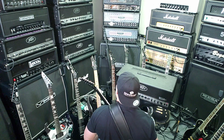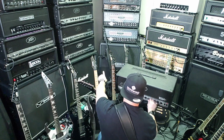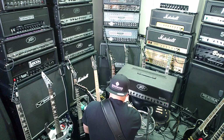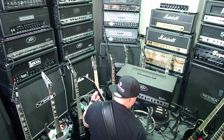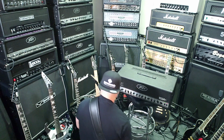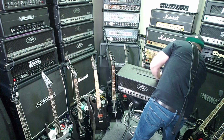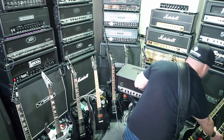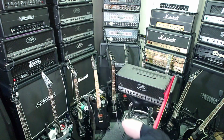So let's dial it in. I'm going to use the same settings I have with that 6505 at the bottom. So let's go there, there, here. Post good. All right. This guitar is out of tune. So let me grab a different one. I will use my 1993 ESP Horizon Custom. Okay.